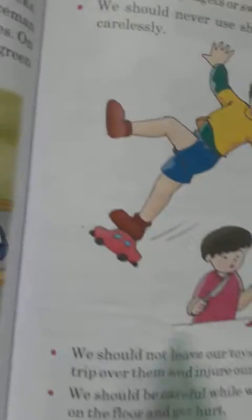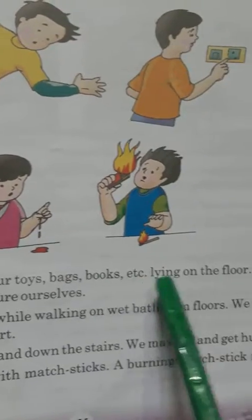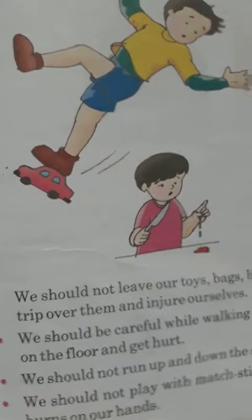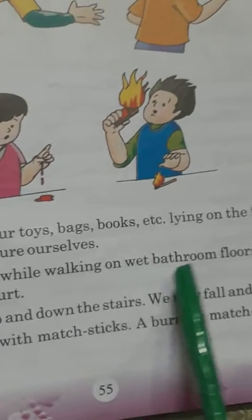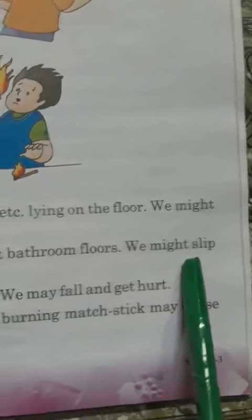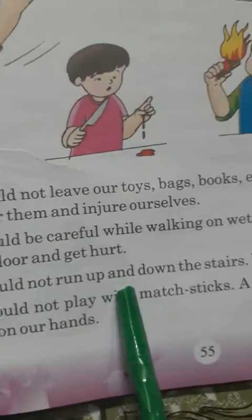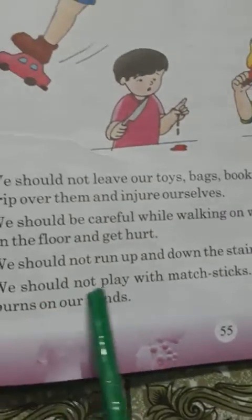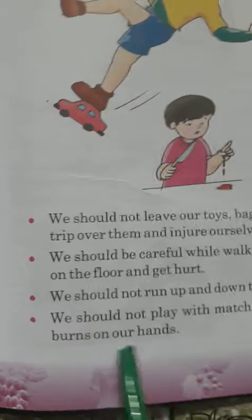Point number 3, we should not leave our toys, bag, books, etc. lying on the floor. We might trip over them and injure ourselves. So you should always keep your things in a proper place. Point number 4, we should be careful while walking on wet bathroom floors. We might slip on the floor and get hurt. Point 5, we should not run up and down the stairs. We may fall and get hurt. Point 6, we should not play with matchsticks. A burning matchstick may cause burns on our hands.